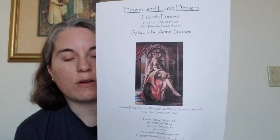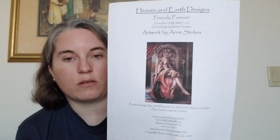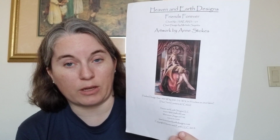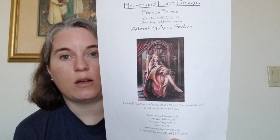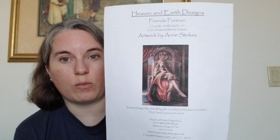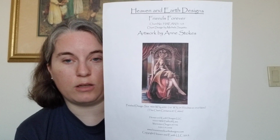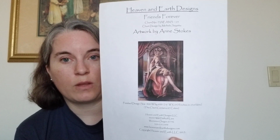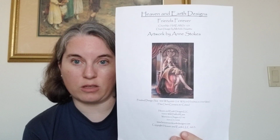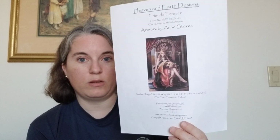So Friends Forever by Ann Stokes is also my by the numbers 1200 piece for this month, so I need to get working on it. I haven't touched it yet. And this chart was given to me by Jessie Marie. I won it in a raffle that she did in the Facebook group. So I'll put in, I think it's 300 stitches per task at this time, so 610 stitches on that one.